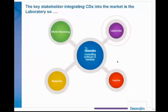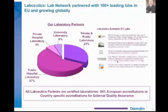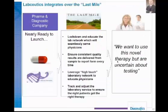In addition to that, we've added a series of adjacent services. Here we've added a laboratory network currently focused in the EU but growing globally, where we've attempted to integrate one of the most important stakeholders at the table for us here, which is the laboratory. And we've, to date, reached out to roughly 160 laboratories. Next slide, please, Mark.